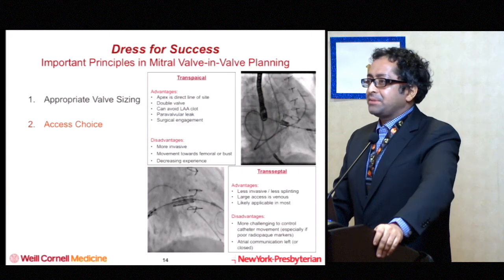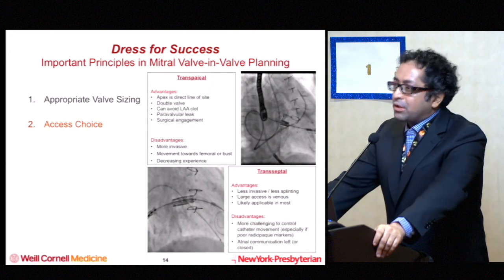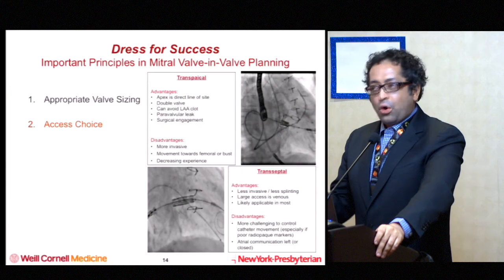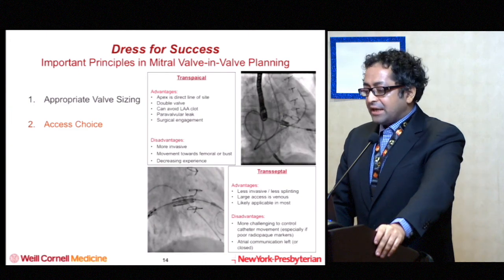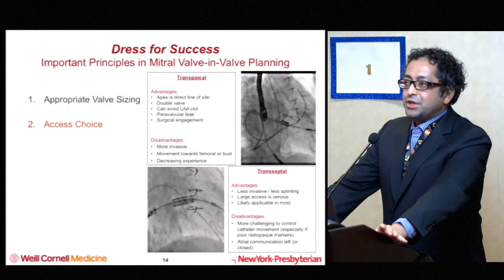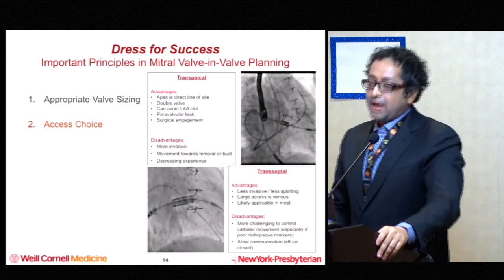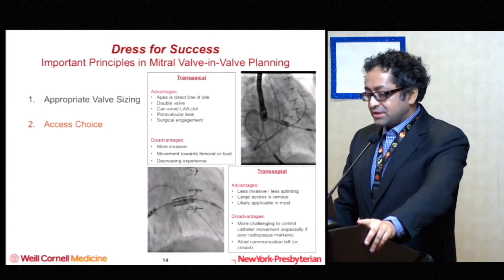The other thing that I think is important is what the surgical feeling is. Our surgeon, Arash Salemi, has had really excellent in-house outcomes with transapical. So I think doing the transapical cases for mitral valve-in-valve keeps surgical engagement, even though all TAVI is a heart team perspective, but it is nice. There are disadvantages, however. Obviously transapical is more invasive. There's movement towards femoral in general, especially based on some of the PARTNER 2 trial data that showed a mortality benefit in the femoral subgroup for TAVR, and so patients feel that it might be better to do everything from the leg, and there's definitely some rationale for that.